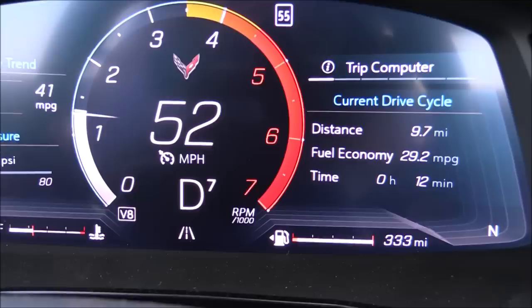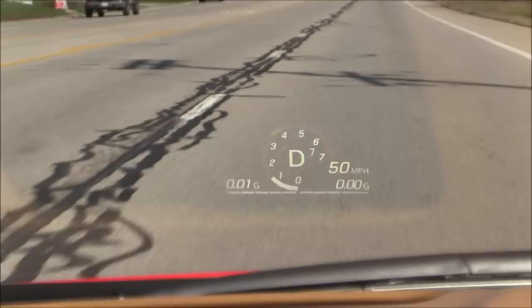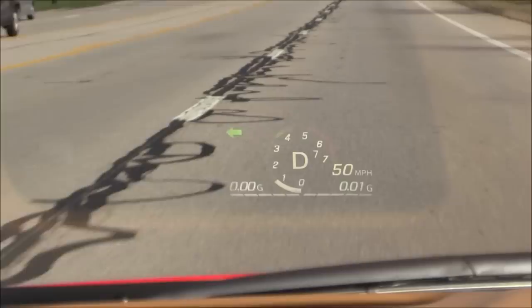All right, guys, you see the head-up display? Now, what's the one thing on the C7 head-up that we didn't have that you really wanted to have on C8? Well, you got it. The turn signals.